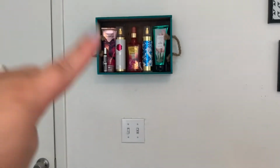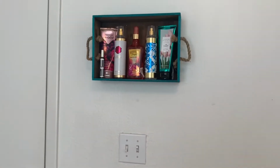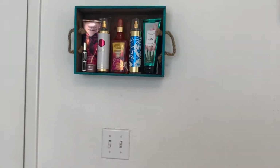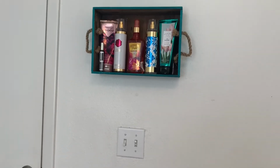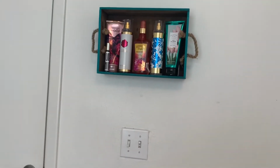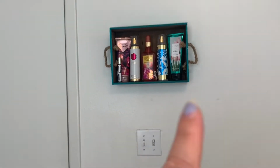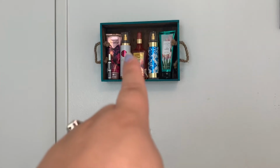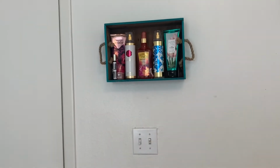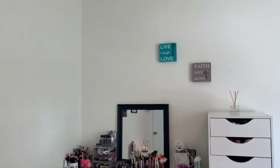And then here, this little shelf right here, I got it as a little basket for work, as a little gift, and it had little things in it. I like the color teal, so what I did was I painted it teal, and then I mounted it. I glued, nailed it to the wall, and then used it to put little perfumes and lotions that I use every day when I come out of the shower and come in here, and I just spray myself. So yeah, most of these were in TJ Maxx. This one was a TJ Maxx, and then the rest were from Bath and Body Works. So yeah, I have all these good things. I like little knickknacks like that, but I like to be simple and pretty.